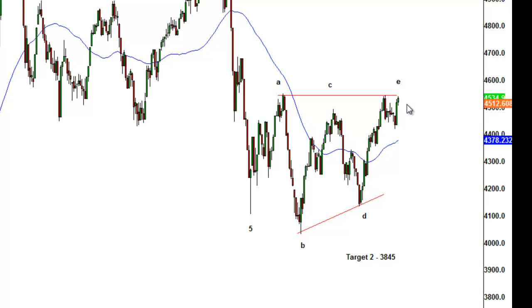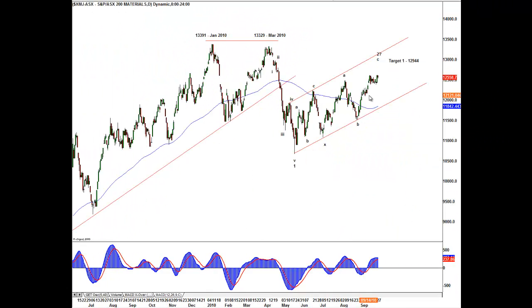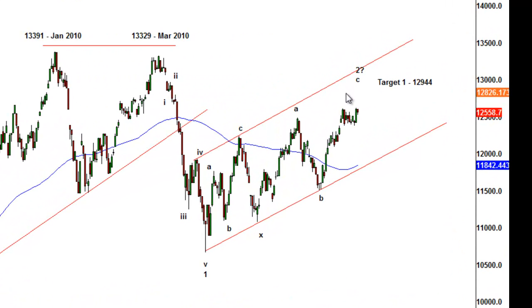But of course that all depends on the indices, but in the event that that occurs, there's some pretty good shorting opportunity there. Materials looks different, even though it is overlapping, hence correctional. All of these, again, these three wave patterns, they're really persistent at the moment. Is eking out this correctional pattern.